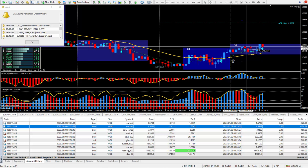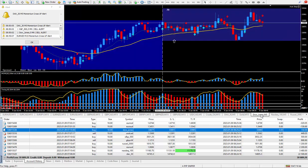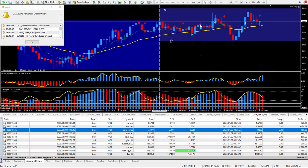It looks like it's only one, so approximately, it's minus 1 pip. That's why you see minus $138. Moving on to the next trade, the Dow Jones. This one I wanted to be buying. There's the arrow. Dropped it down to the 5 minutes so I can get some kind of a reading on it. Got in at this cursor, was making it here.